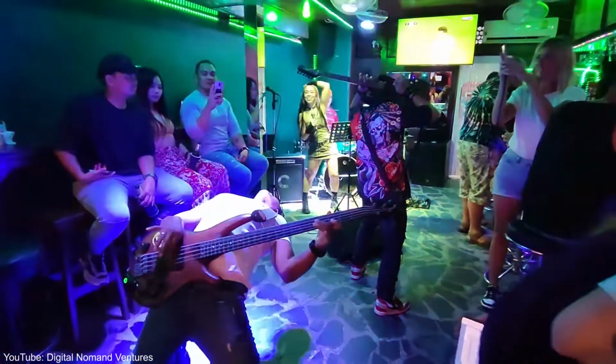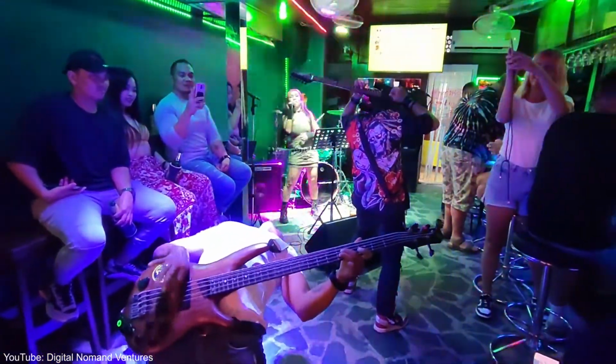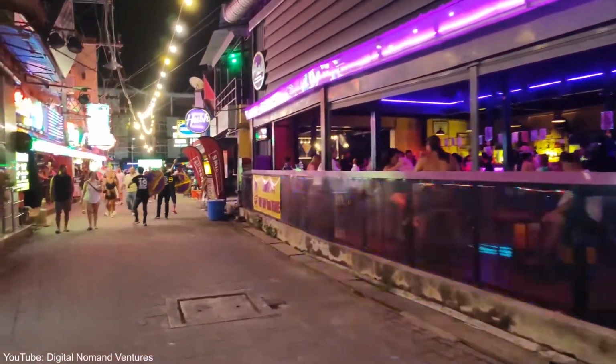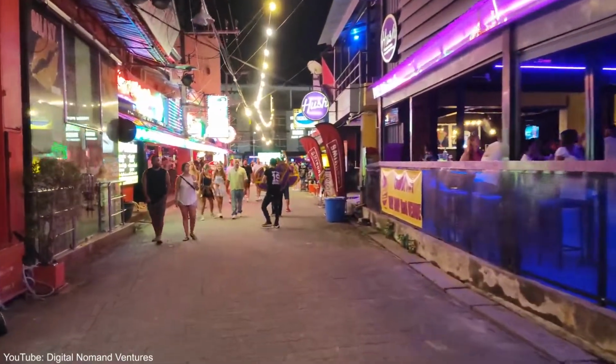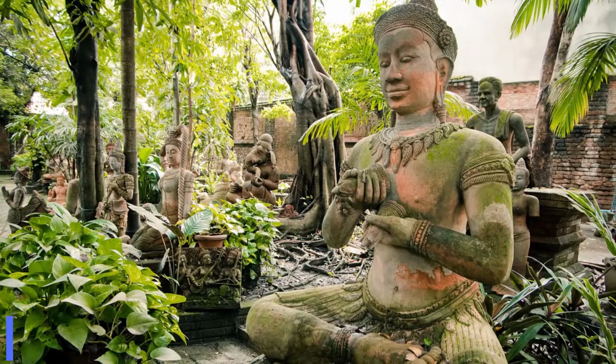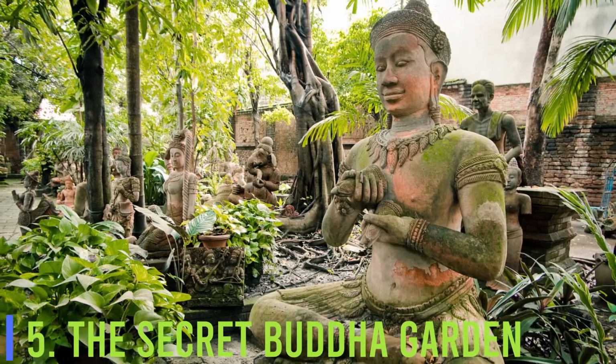The show usually consists of popular songs being lip-synced while the performers wear beautiful costumes and makeup. The Ladyboys are all at various stages of their life journey, but in most cases, it is very hard to tell that they are men. The shows are lighthearted, so sit back and enjoy. Number 5. Hideaway at the Secret Buddha Garden.